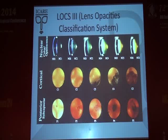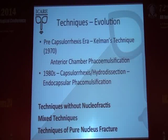Now, I thought this is an important slide, and this is the Lens Opacities Classification System III, which is very, very important for us to know about. We should be able to classify the cataract according to the opacities present, the opalescence present, and we should be able to see the cortical and posterior capsular cataract. These come on a transparency, and we can actually see it with slit lamp photographs, but it is slightly cumbersome, but we should be aware of that.